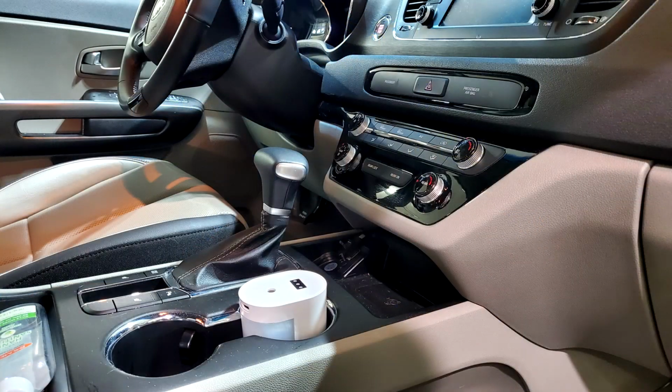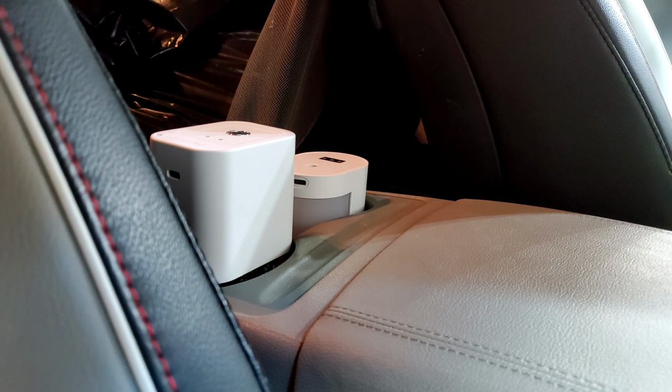And you can keep these things powered on. One thing I found useful for this is like in a car cup holder. We actually don't put it up front in the cup holder, but behind the console in the rear cup holder, just so that when you're shifting your shift lever or something like that, it's not gonna trigger or activate the sanitizer portion of this.